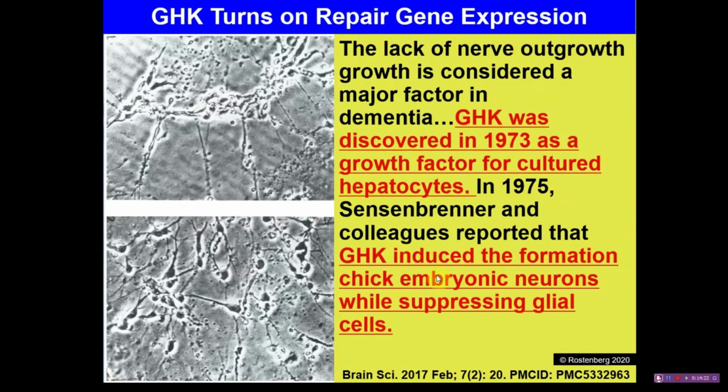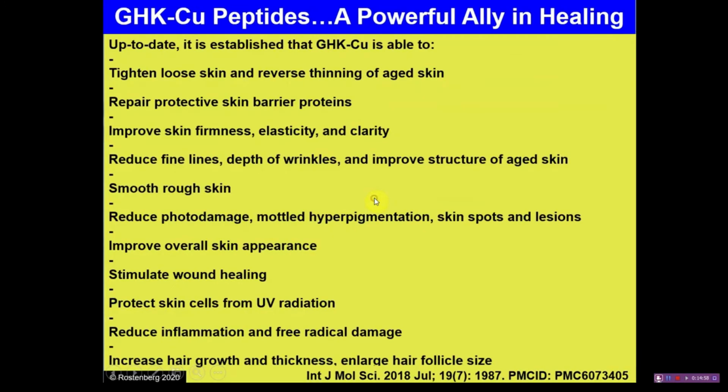Way back in 1973, this wasn't too long after stem cells were discovered, they figured out that the GHK pathway was a growth factor for liver cells, and it also helped neurons develop. So you're seeing now the connection in the research between stimulating stem cells through GHK, helping liver problems, helping the liver regenerate. It has a big, quick impact on neurologic health as well. So again, not my opinion. These are just nuggets from the research that we've been finding over the last few weeks in our practice.